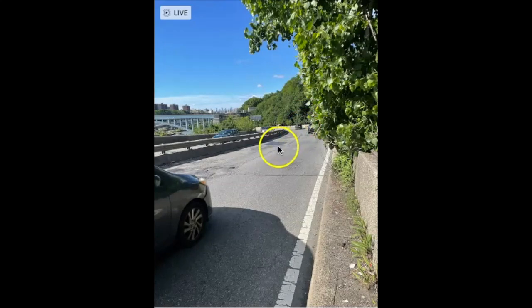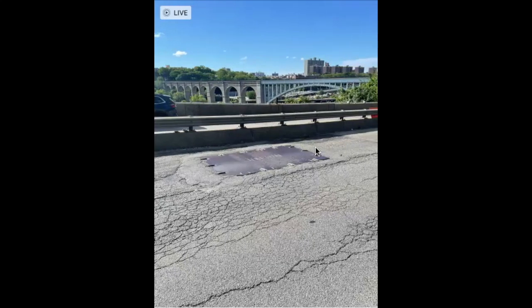You can see steel plates in the road here. There's a good look at one of those steel plates. Usually when you see these, it means that a pothole opened up and the base, the concrete section, fell through. And you can actually see the wire mesh and the roadway below. Later, we're going to go underneath and we're going to look up at this.